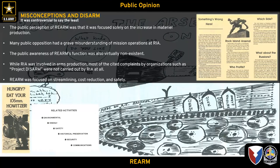But unfortunately, when you have a lot of stuff that you're trying to fix, and it's a military installation, sometimes public communication is not very good. And indeed, and I'm sure there's probably at least a couple of documents on this in special collections, is Project Disarm. This was an actual movement in the area that was aimed at shutting down Rock Island Arsenal. There were numerous protests in the area.